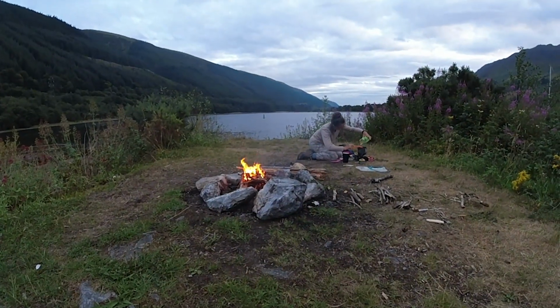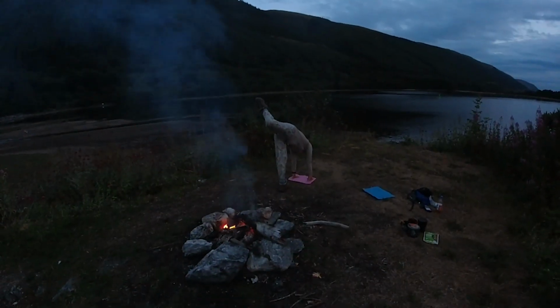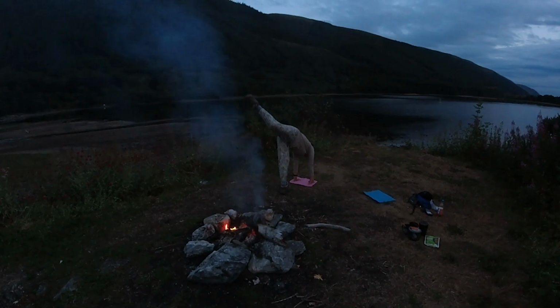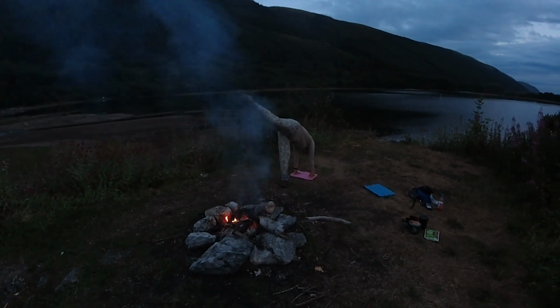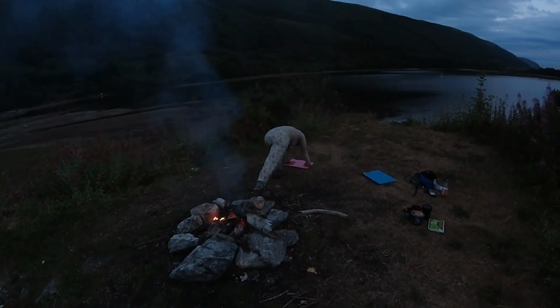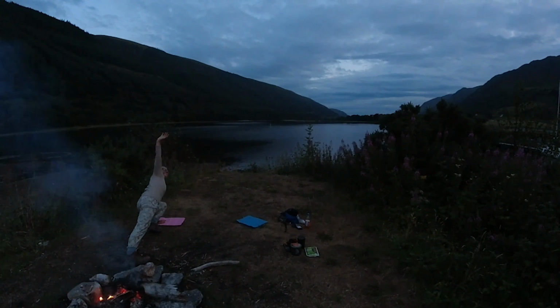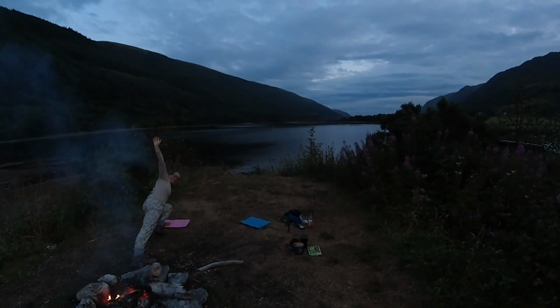We got ourselves a cool little fire. And, what's she doing now? Most people sit round a campfire. Oh dear. Good stretch out after a hard day's walking, yeah?